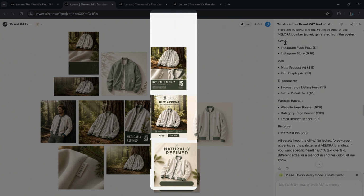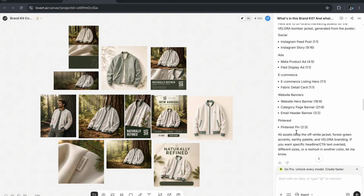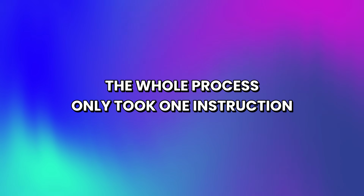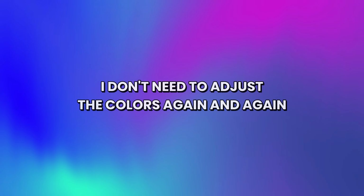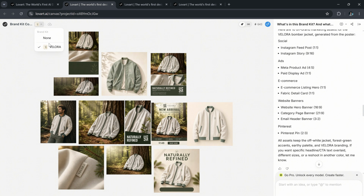Now the assets are ready. All the generated social posts, product ads, e-commerce visuals, and website banners are placed together on this infinite canvas. I can view them, compare them, and continue editing the whole campaign in one space. The whole process only took one instruction. I don't need to adjust the colors again and again. I don't need to explain the brand style from scratch for every single image. Lovart keeps everything consistent based on the brand kit.